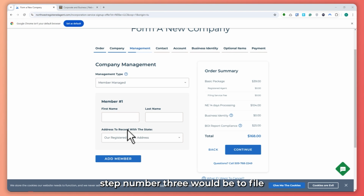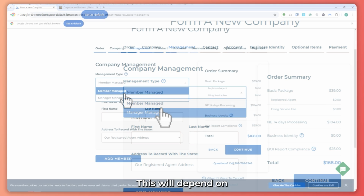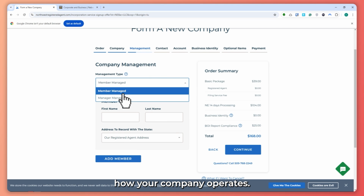And now step number 3 would be to file the certificate of organization. Unlike most states, Nebraska requires you to create your own certificate of organization. This document officially registers your LLC with the state. Make sure to indicate whether your LLC will be member managed or manager managed. This will depend on how your company operates.